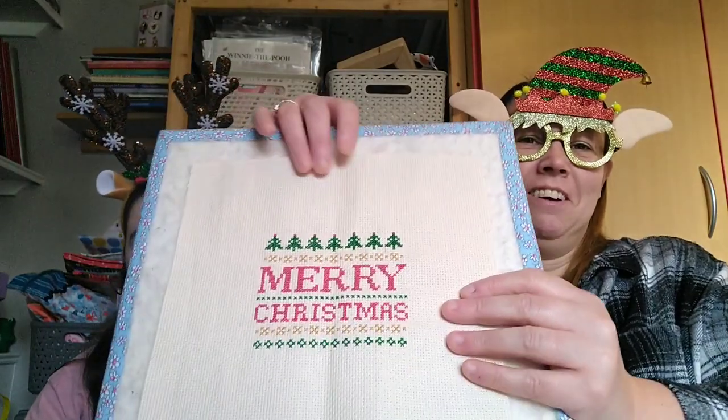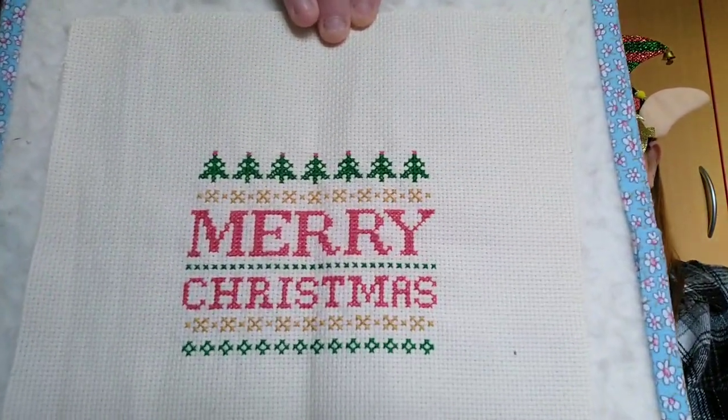I've stitched it on 14 count ivory Aida, and I'm using the DMC called for colours, but in CXC threads. And that is my start and finish.